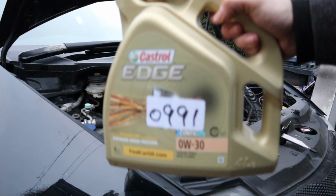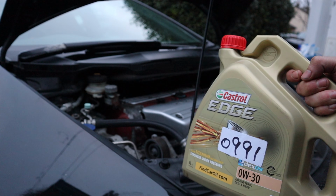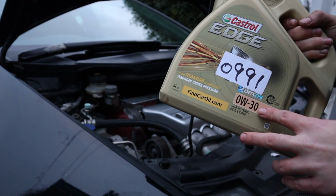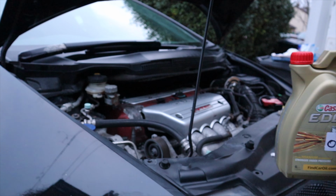I went with the Euro Car Parts special again, so I'm not even sure this is going to be right, because if they got the oil filter wrong, pretty sure they've got the oil wrong, but 0W30, fully synthetic, I think we'll be alright for now.